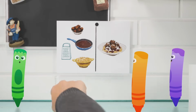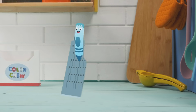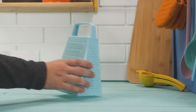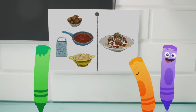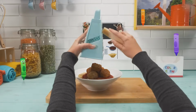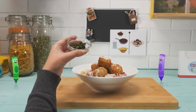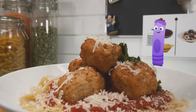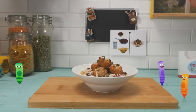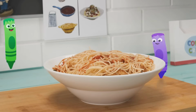One more try, color crew. Grater. Grater. Good job. You did it. Okay. Now we'll grate the cheese. Doesn't that look good? And a little fresh basil on top. Spaghetti and meatballs. Mmm. Bon appetit. Enjoy.